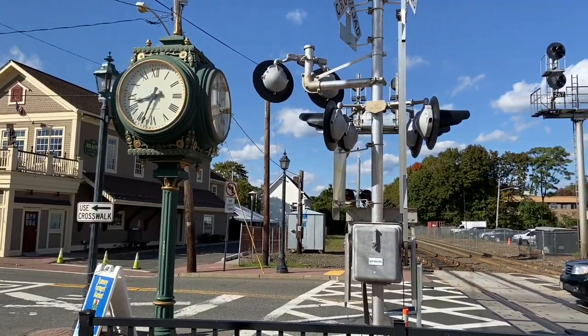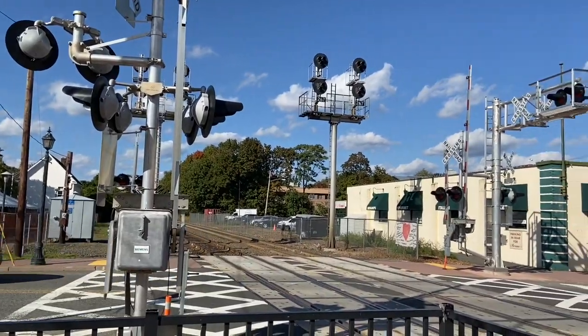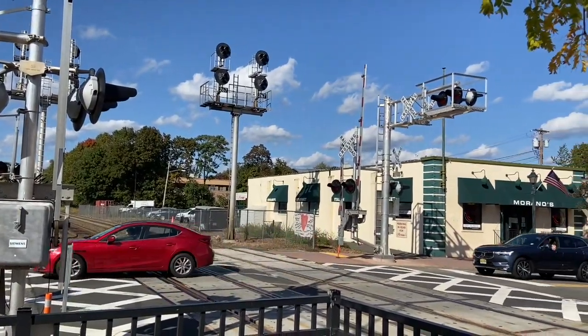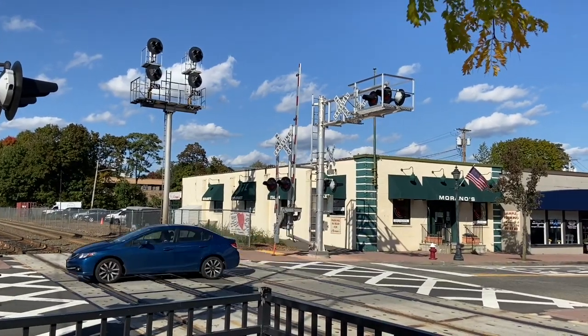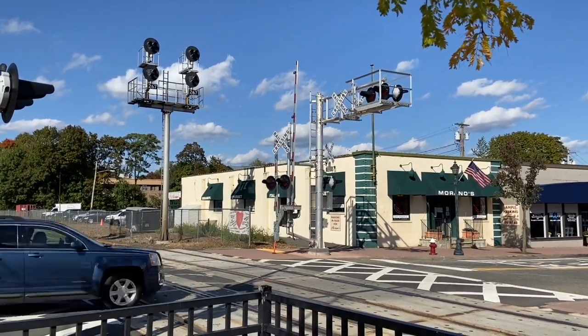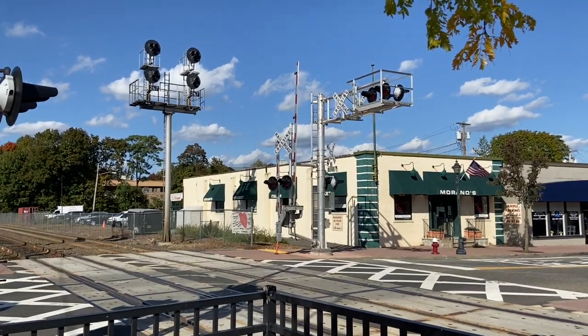This crossing is only one of a handful of crossings on the Erie Main Line between Ridgewood Junction and Suffern. You got Warren Avenue in Hohokus, Hollywood Avenue in Hohokus, Chestnut Street in Waldwick, this Main Street here in Ramsey, and Gerdson Place just north of Ramsey.